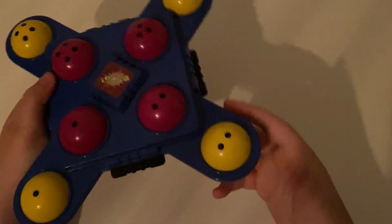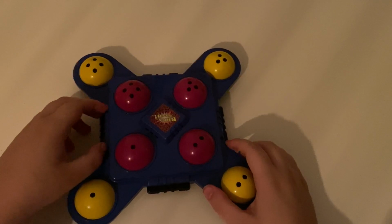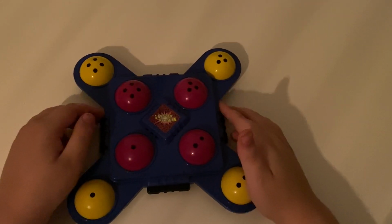If you want to see a complete run of this game, let me know in the comments, and I'll surely do that because I absolutely love this game. So yeah, number 1 is Brain Bash. Kind of surprising, but at the same time, not really, because it's just an amazing game.